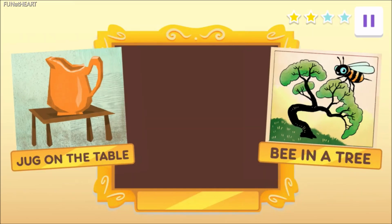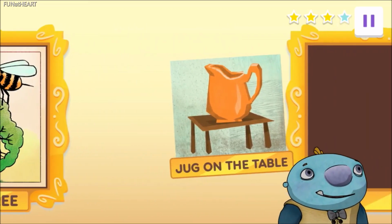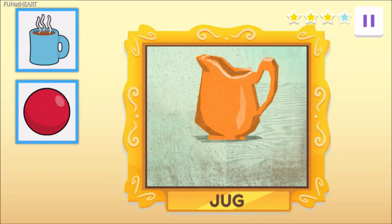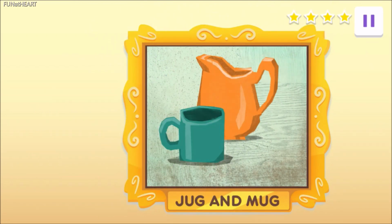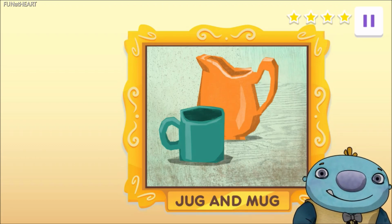Two more paintings. Let's find another rhyme. Jug on the table and bee in a tree. Drag the painting with a rhyming name into the frame. Bee in a tree. Bee in a tree rhymes. Yeah, it does. And jug on the table is not a rhyme. We better fix this. Let's add something new to the painting that rhymes with jug: mug, ball, key. What rhymes with jug? Drag it to the painting. Mug. Mug rhymes with jug. You did it. Yeah, that rhymes. This new and improved rhyming painting can be called Jug and Mug.